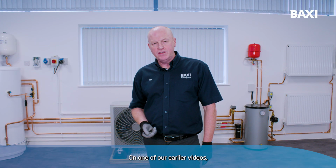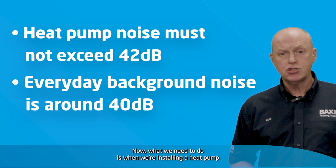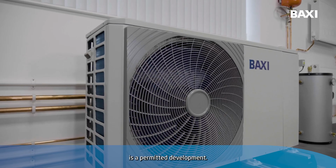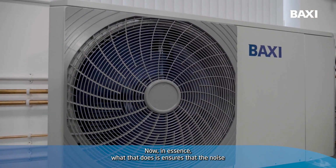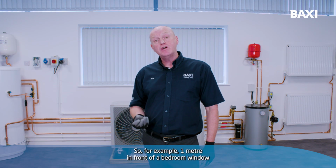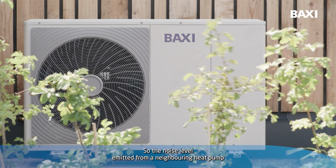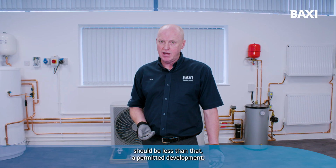In one of our earlier videos, we discussed one of the myths about heat pumps being noisy. When we're installing a heat pump, as part of the design phase we need to make sure that the heat pump is a permitted development. In essence, that ensures that the noise at any assessment point is less than 42 decibels. For example, 1 metre in front of a bedroom window of a neighbouring property is an assessment point. So the noise level emitted from a heat pump should be less than that, a permitted development.